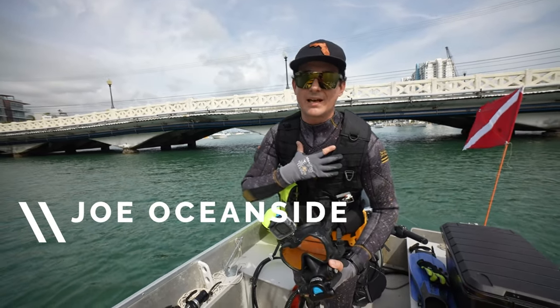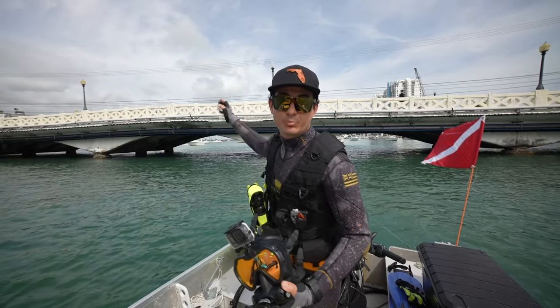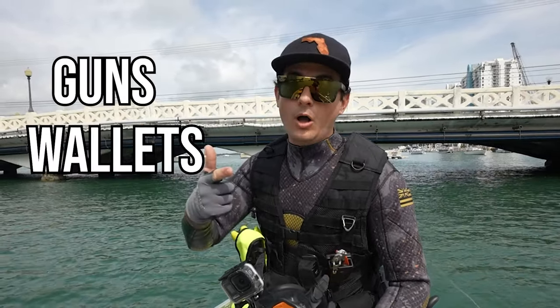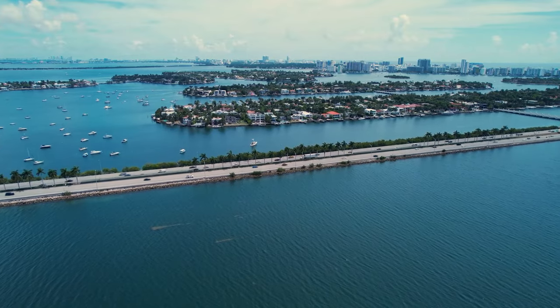My name is Joe Oceanside, and I search urban areas for lost treasure. Today, we are searching this bridge in the busy city of Miami. We're looking for guns, wallets, bicycles, anything that people may have thrown off this bridge right here while driving by.